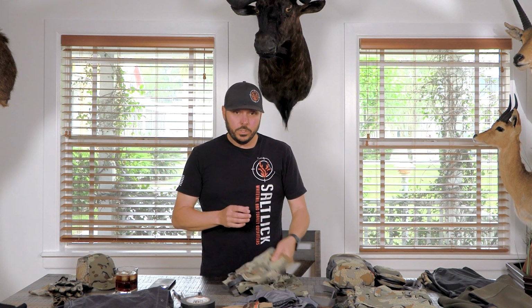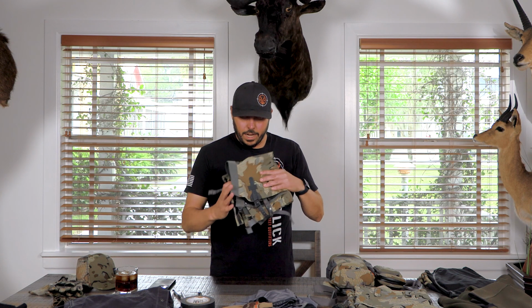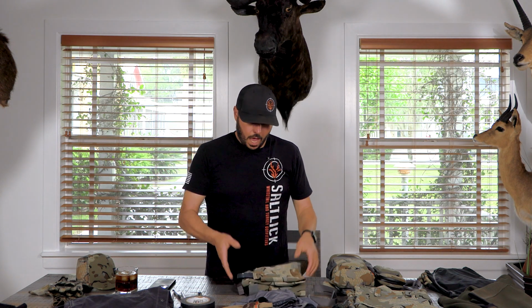Boot gaiters also help with the thorns. And remember, everything in Africa has thorns. So if you're worried about thorns, boot gaiters. If you're worried about bugs, which there won't be any that time of year, grab yourself some boot gaiters. You do not have to use these. There's several companies that make them. I just happen to like the Kuiu style, so that's what I run.